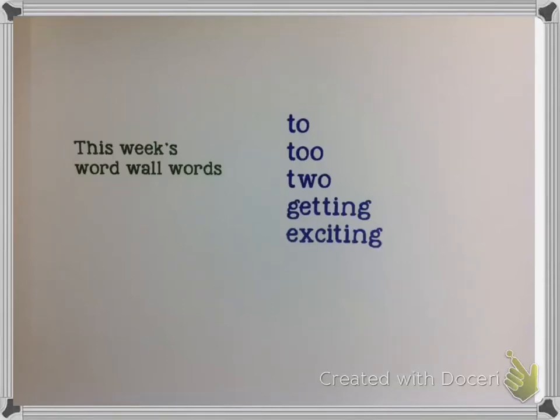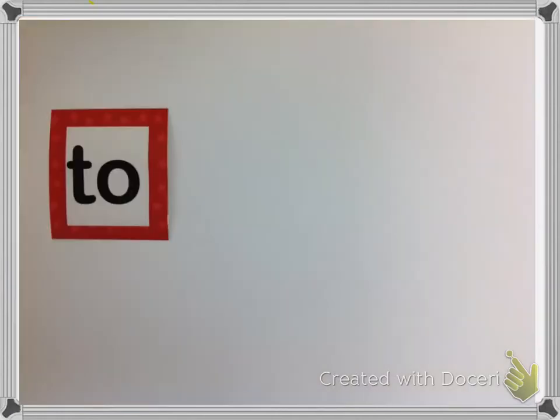We're here to introduce the next 5 word wall words. This is word wall lesson number 5, which means now we'll have 25 words on the word wall. This week's words are to, getting, and exciting. And if you were only listening and not looking, you might think I put the same word on the word wall 3 times. But actually, to is spelled 3 different ways. Let's talk about those words.